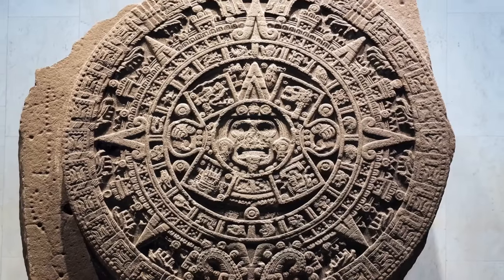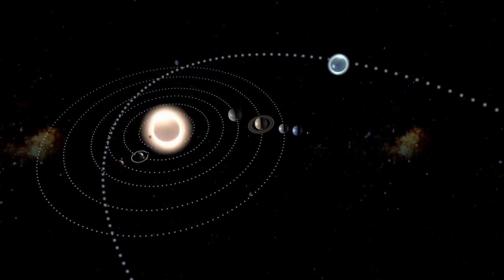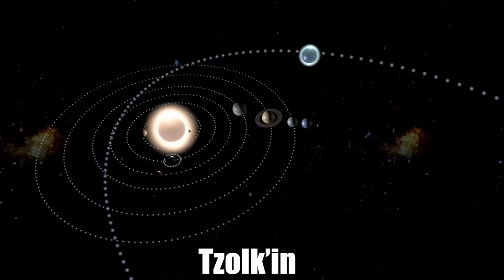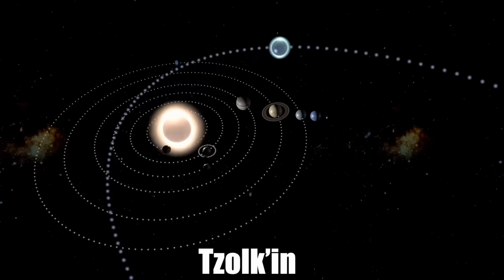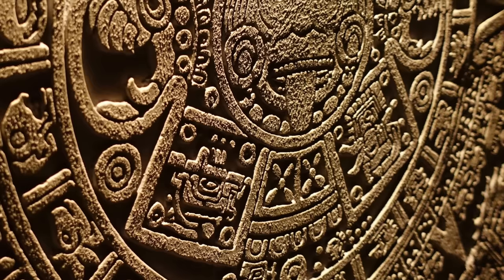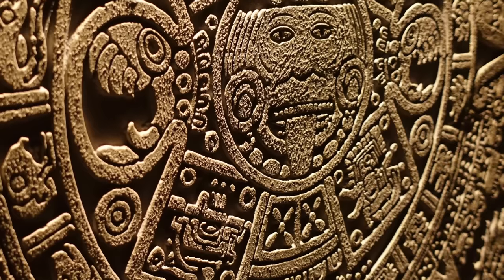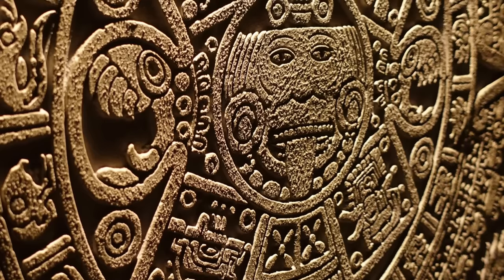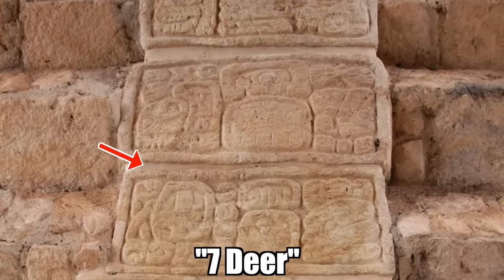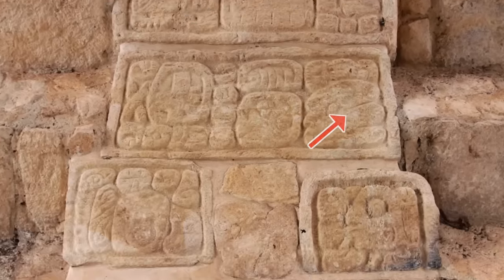The Maya were no slackers when it came to keeping time. They had this incredibly complex calendar system called the Tzolk'in, which was based on the movements of the planets, the sun, and the moon. This wasn't your average calendar. Instead of months, they had days represented by glyphs numbered from 1 to 13. The date 7 deer was followed by 8 star, 9 jade or water, and so forth.